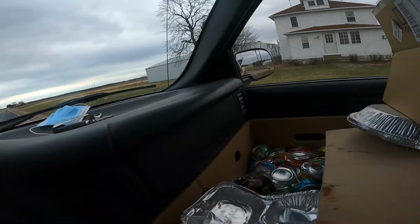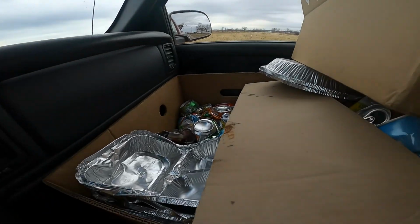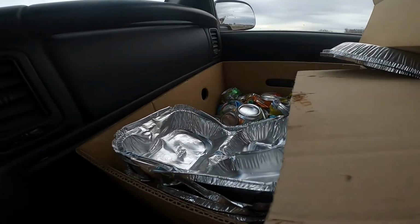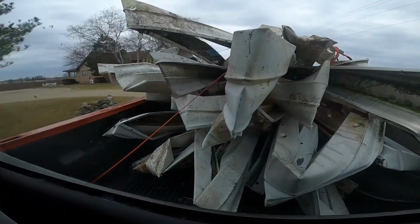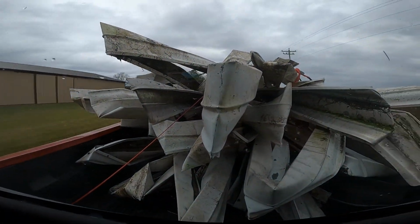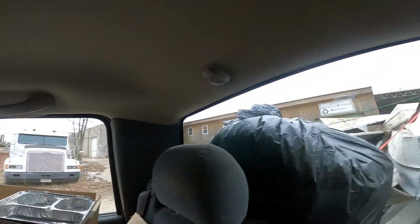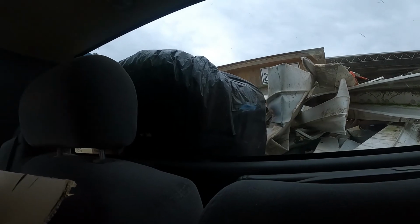Right now, we are in the truck. We got some tin aluminum cans, and we got all of that gutter. All the gutters are in the back, and we'll be taking these to the recycling center. There we go. So here we are at the recycling center, and we will be unloading the payload shortly.